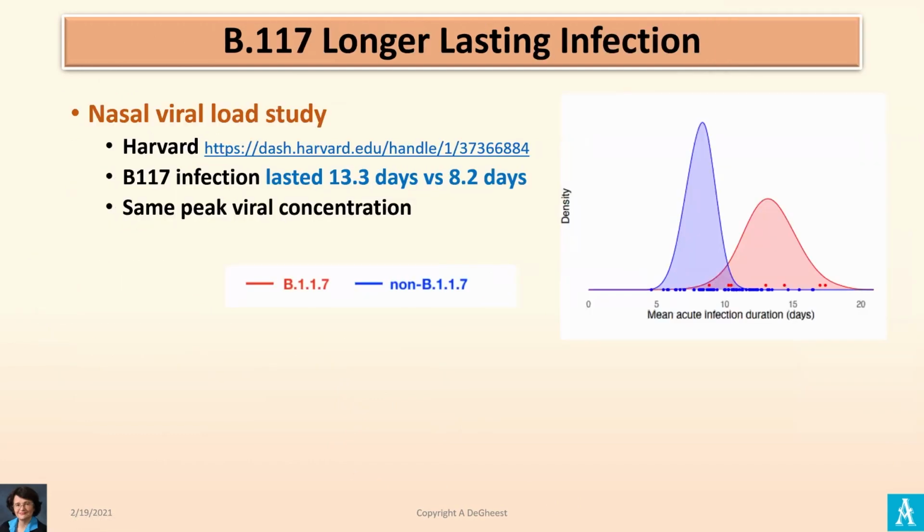Data just came out today from Harvard, from a study in the nasal cavity, showing that one of the differences in B.1.1.7 is that the infection lasts 13 days, whereas the typical infection with the Wuhan type is much shorter, at 8 days. That explains why more people are being infected, because you're more contagious longer. The virus stays in your body a longer period of time. The viral load, interestingly enough, is roughly the same.